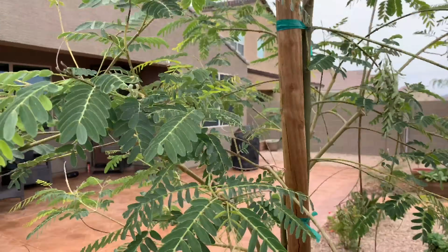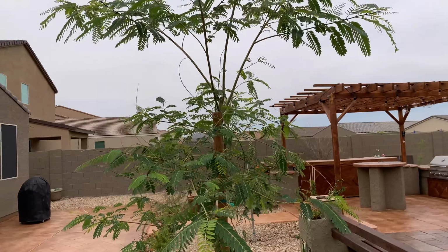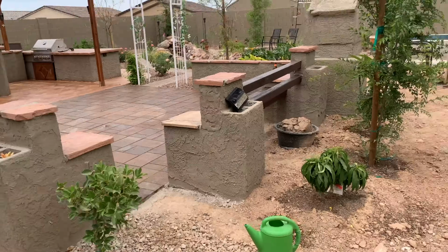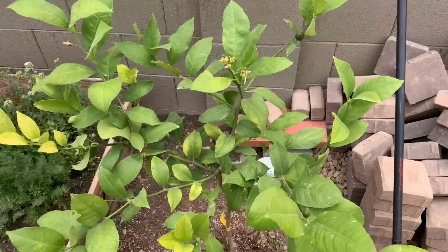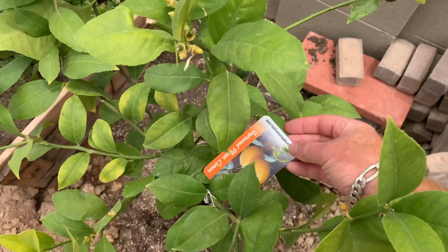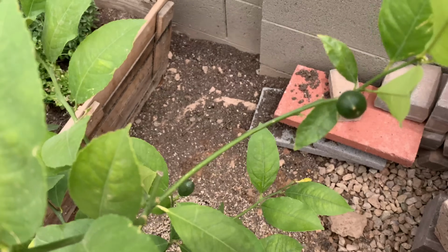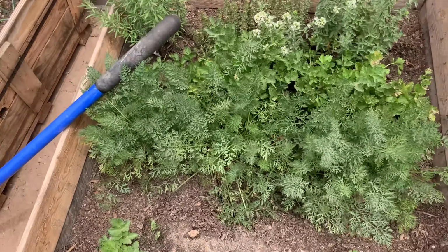So you gotta have these microclimate trees though, these shade trees. This is a tipu. These are not providing too much shade right now, but in time they will create a microclimate back here, which will allow me to grow more. Here is a lemon tree. You can see the lemons coming in. Sometimes I forget I have so many trees back here.